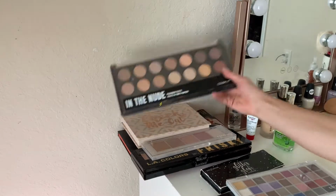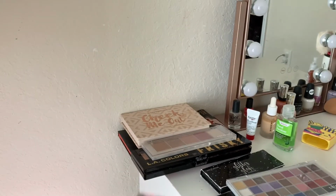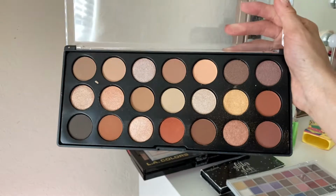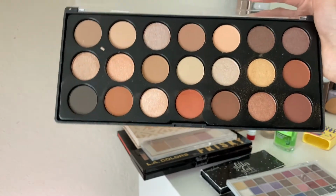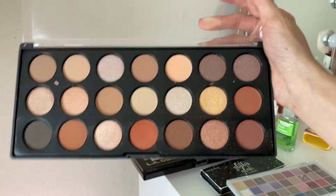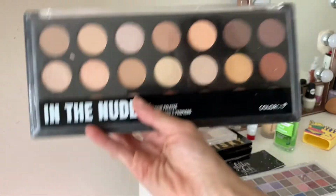Then we have another palette. As you can see, the same colors, but something is blocking the other colors. So this is what it looks like from inside. It's really pretty. I would usually use this if it was fall, and it is fall right now. But I'm going to show you guys the ones I use more. Some of them are in my vanity and some are here. But like I said with the other one, if I had to use these, I would.